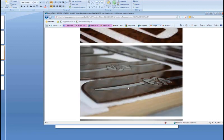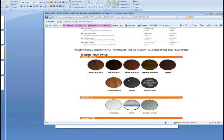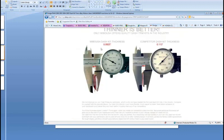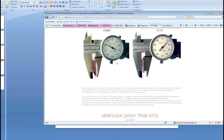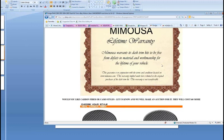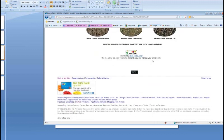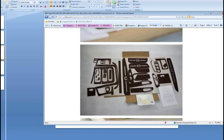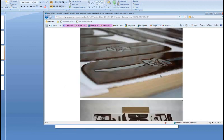Obviously, I made it like a long listing so the customer keeps scrolling down and down. So here's my description, here's my feedback, here's the colors that are available. Here's talking about the product, how much thinner it is, talking about that it's made in the USA, talking about the polyurethane, lifetime warranty, carbon fiber colors.